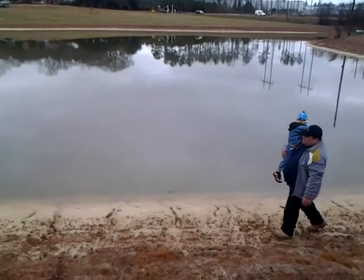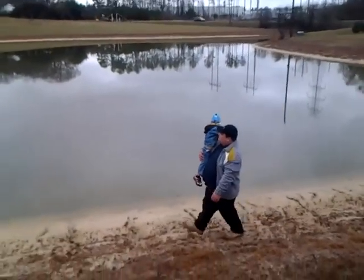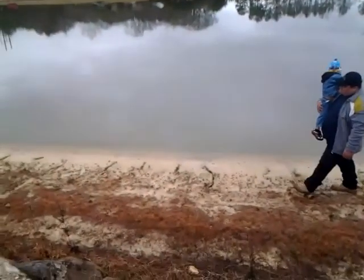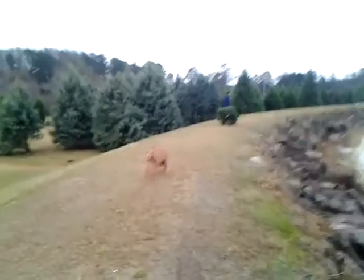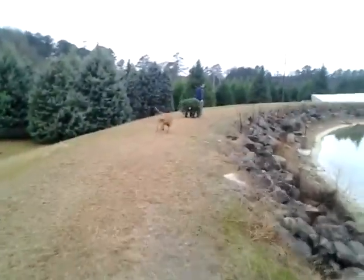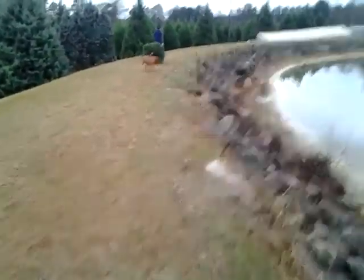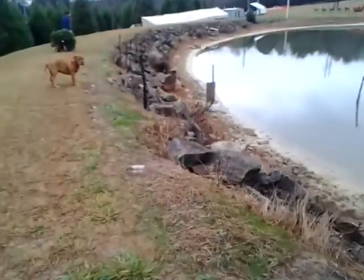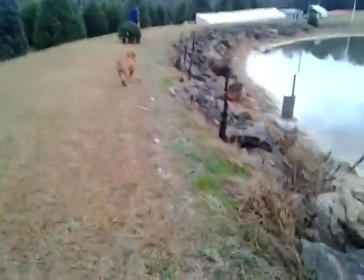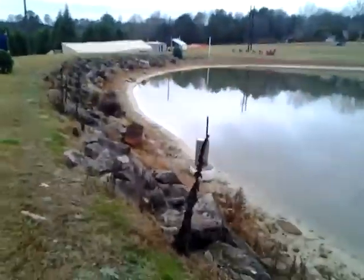That's the reservoir they use to water the trees. Oh, I'm in it too. Come on, Red. Don't even let him get near that water. You know he'll jump in and start swimming.